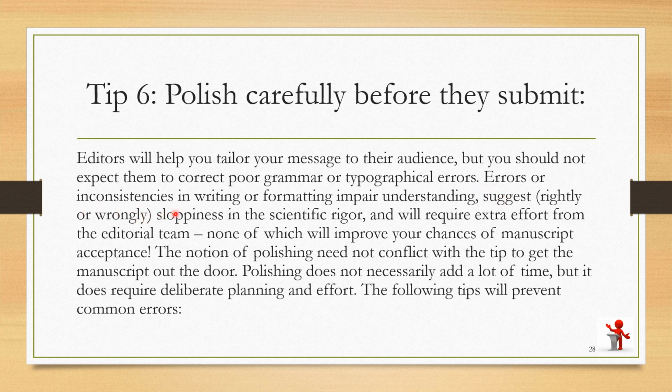Errors, inconsistencies in writing or formatting, and impaired understanding suggest, rightly or wrongly, sloppiness in the scientific rigor, and will require extra effort from the editorial team, none of which will improve your chances of manuscript acceptance. The notion of polishing need not conflict with the tip to get the manuscript out the door. Polishing does not necessarily add a lot of time, but it does require deliberate planning and effort. The following tips will prevent common errors.